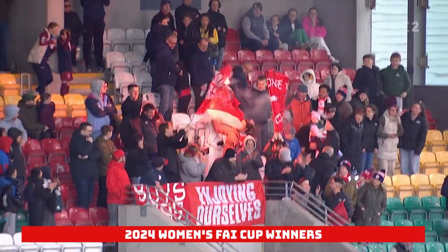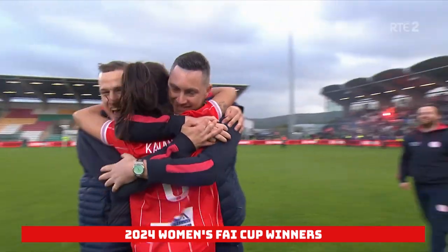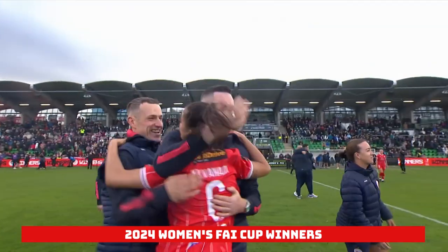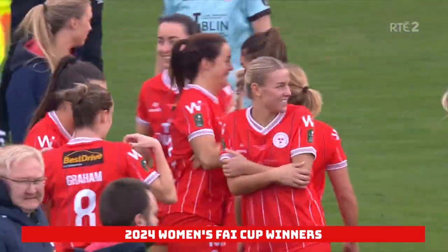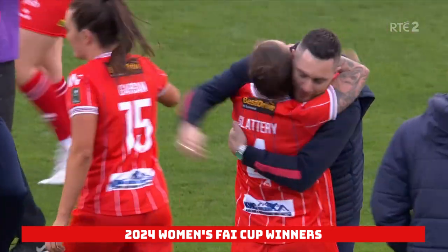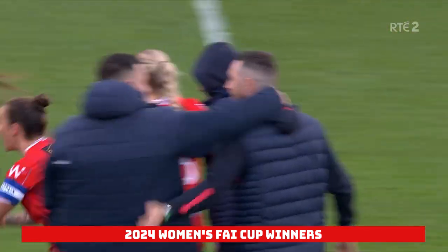And their manager, Owen Wearin, in his first Cup final, has managed to take his team through to victory. They atoned for the defeat of last season, where they were beaten only on penalties. And the trilogy has come to an end here. It's defeat for Athlone Town. It's victory for Shelbourne, Cup winners for the Women's FAI Cup for 2024.